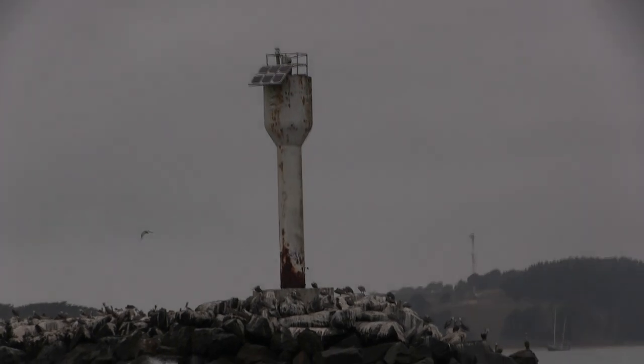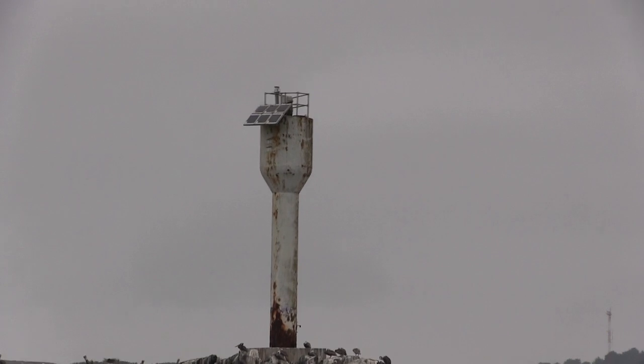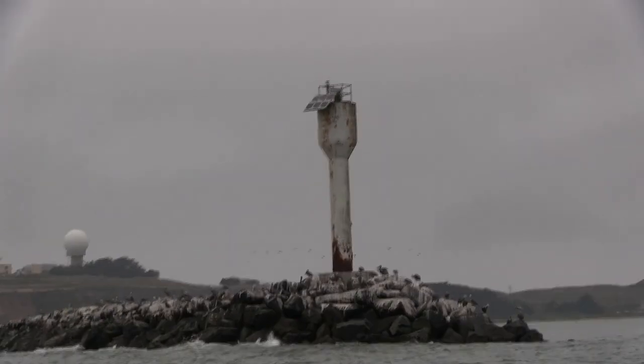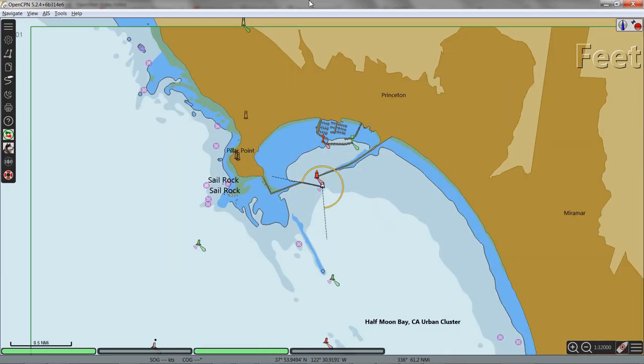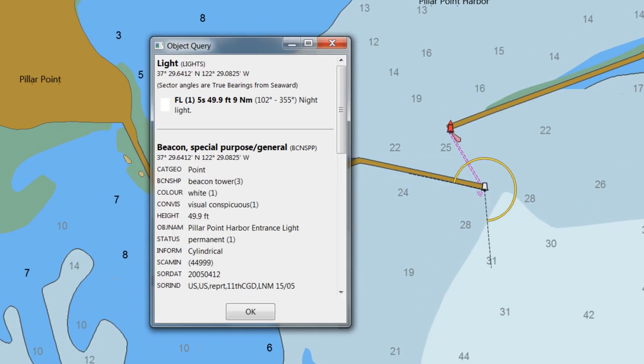This object, although not a buoy, is still an interesting aid to navigation. A beacon tower, its name is Pillar Point Harbour Entrance Light. At night, it shows a flashing white light. The light sequence is a single flash every 5 seconds.